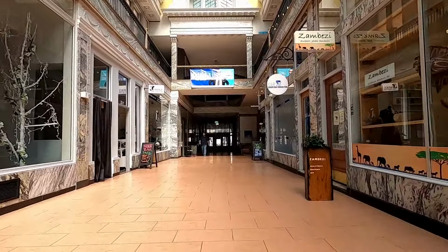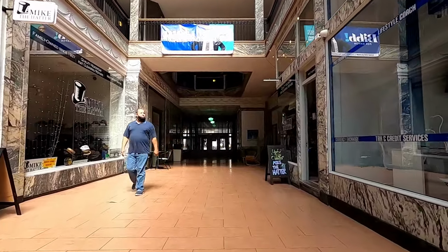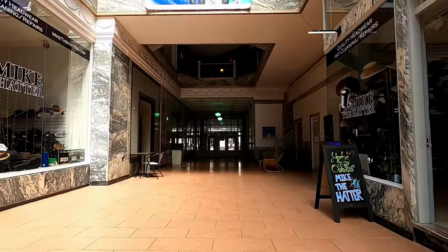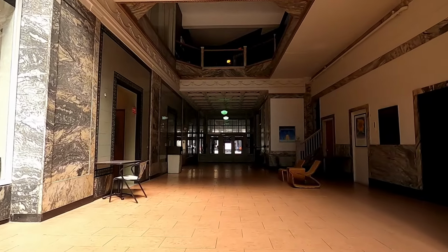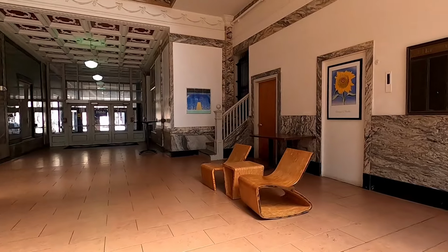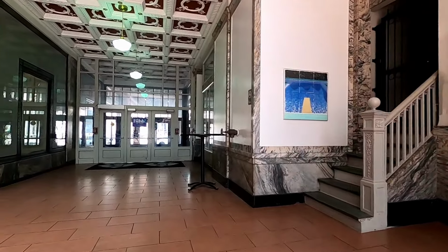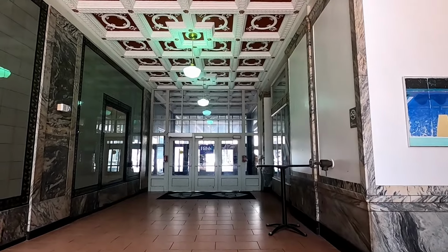Okay, tell me these aren't some pretty spaces to be in. Once again, the second floor on one half seems to be inaccessible to the public, while the other half doesn't appear to have a second floor at all, but still, I'll gladly take a view from the ground up. Not bad at all, Cleveland.